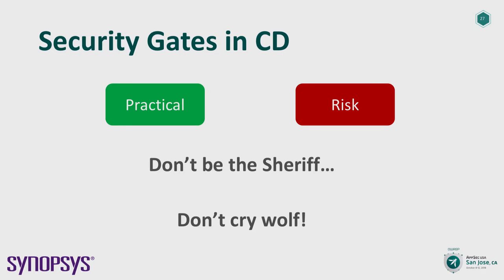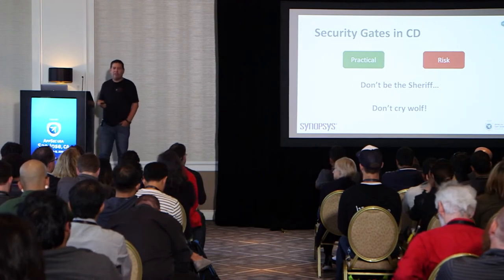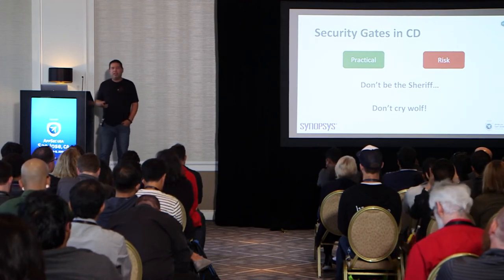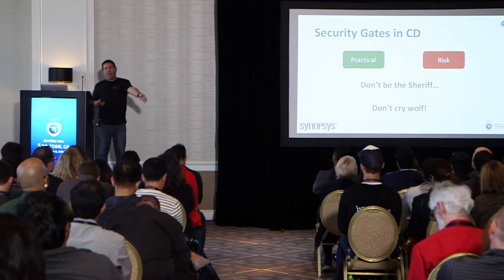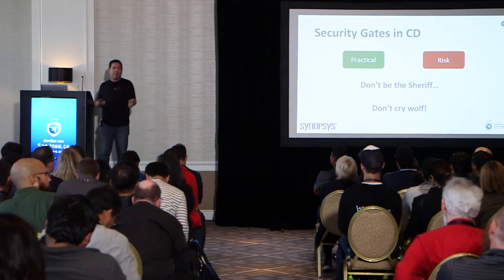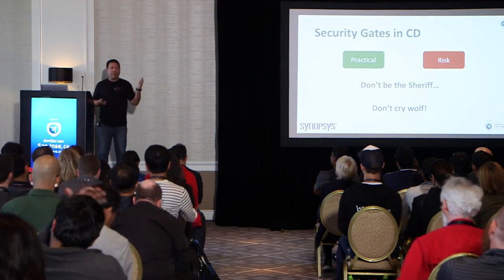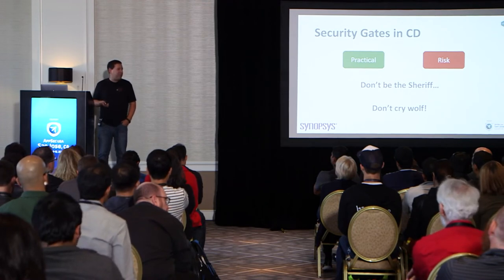So what is a gate? A gate is basically a checkpoint along the CI/CD pipeline that says go, no go to the next phase, right? It could be a functionality gate, it could be a quality gate, it could be specific, like I don't go to the next step if the login page doesn't work. Well, that makes sense. Or I don't go to the next step if I have more than 1,000 bugs in my system, open tickets, and so on.